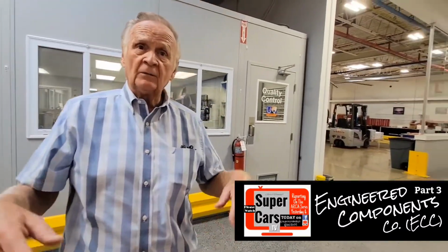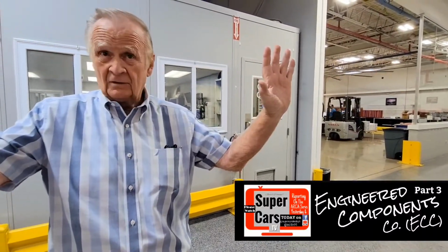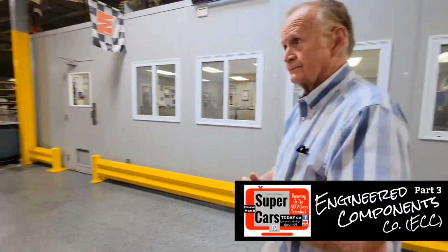Trying to produce something where the truck body doesn't rust, looks good, stays good, because that's their billboard now. Right. How they advertise. Right.